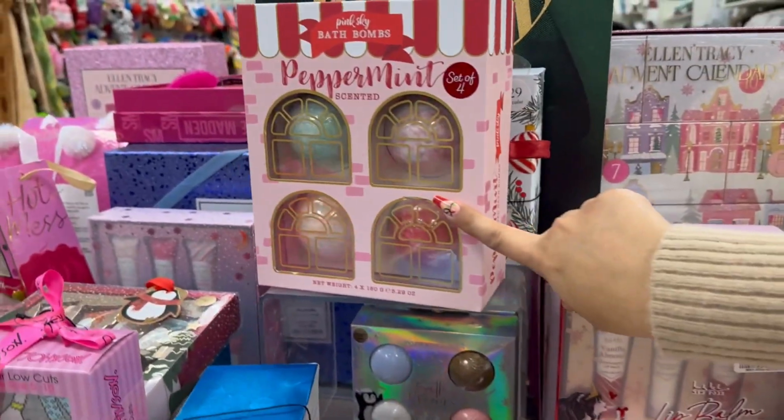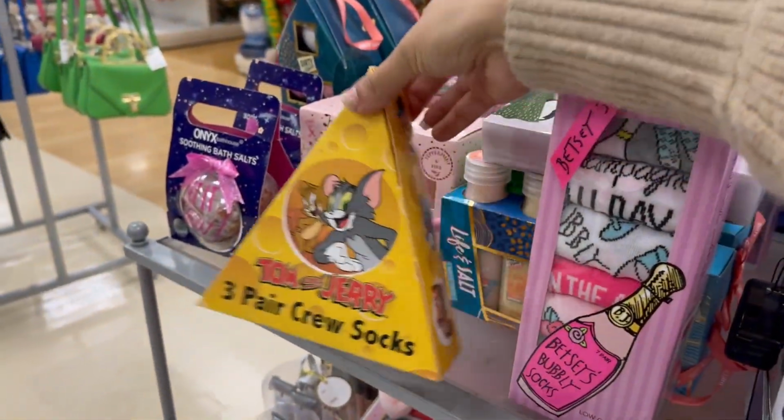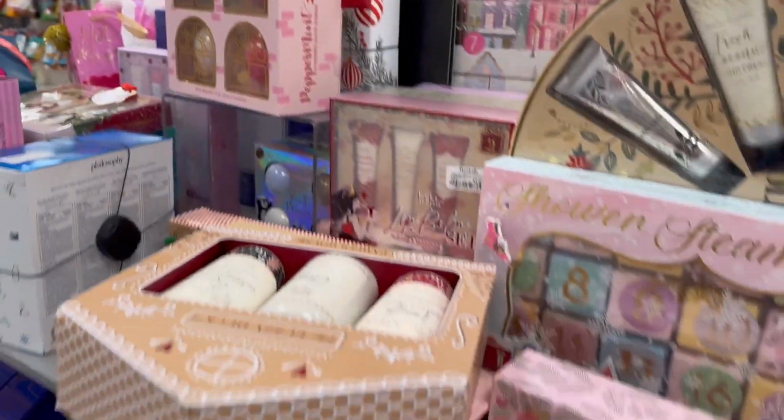They have like the bath bombs, some socks. So cute. 2 pairs of socks. Look, another advent calendar. I did put the other one back. It's over there, the one that I left. But it's so cute. They have so much stuff. I just love the holidays, you guys. They have so much cute stuff.